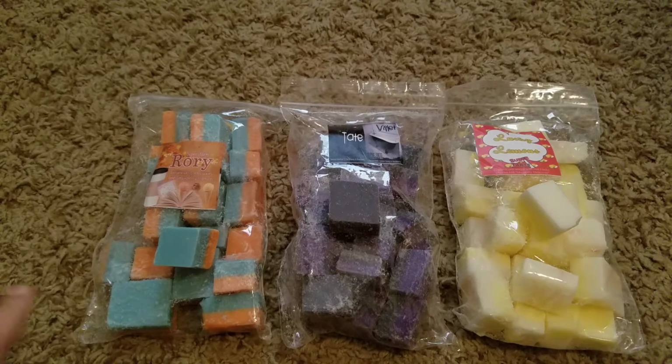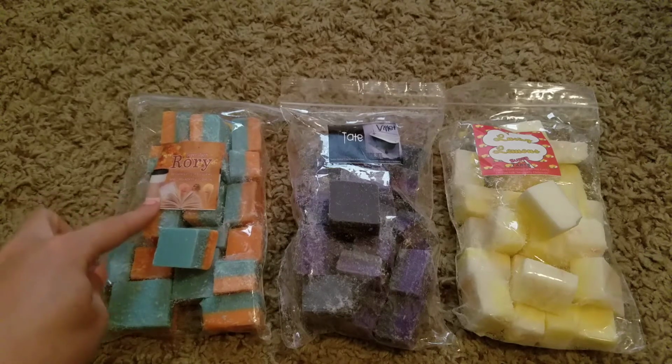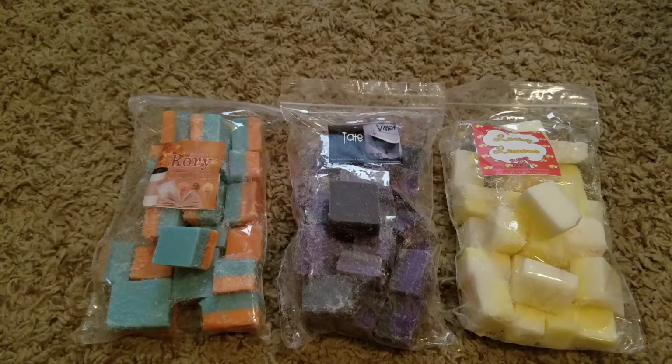So I'm probably just going to transfer these chunks into that bakery bag and try to peel off the sticker and put it onto the bakery bag if I possibly can, so that it still looks nice and I know which scent it is and where it's from and all that kind of thing. So I've never actually had a bag like this completely break before.